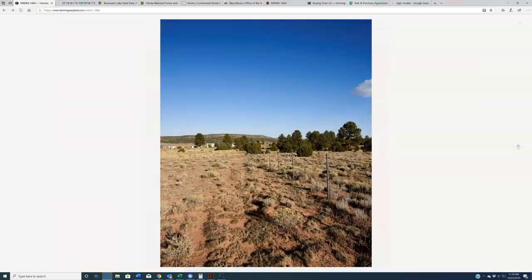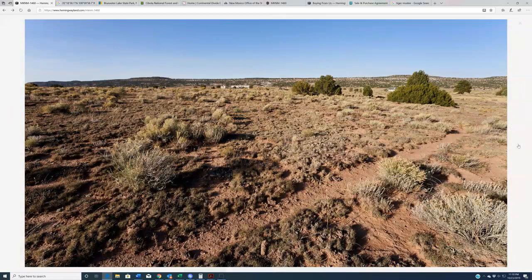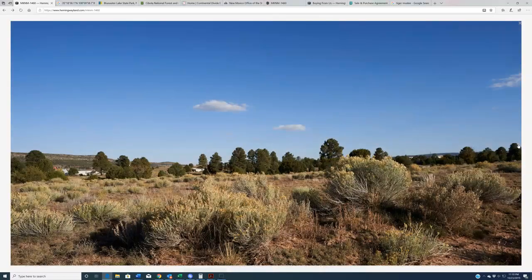And as we go through these, you will see that this is the fencing along the southern end, the sort of barbed wire fencing that shows you where your property starts, at least on the south. And as you can see, photos of the land. This is some nice, flat, buildable land. It's got some nice vegetation on it, but overall, this is not too rocky, not too hilly, not too steep. Should be an easy place to build on, relatively speaking.